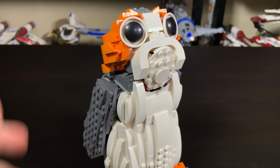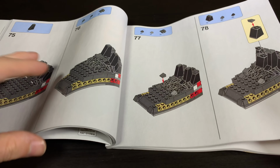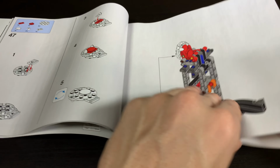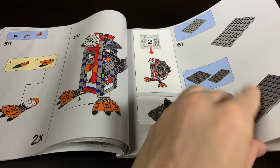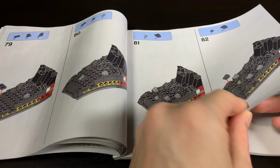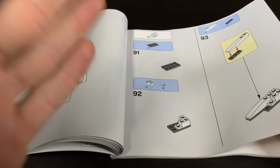I just want to talk about one more thing about the design of this Porg, or more so the way that it is built and put together. Lego actually builds out the inside with Technic first. That's what you build first, and then you have a bunch of Technic pins on the sides of it. Then you use plates, and you build a bunch of things that go on the outside of that basically rectangular, squarish base of an interior.